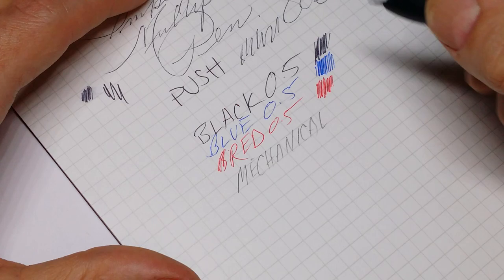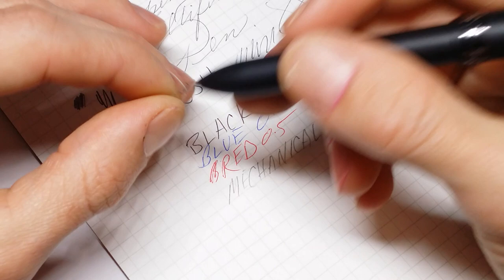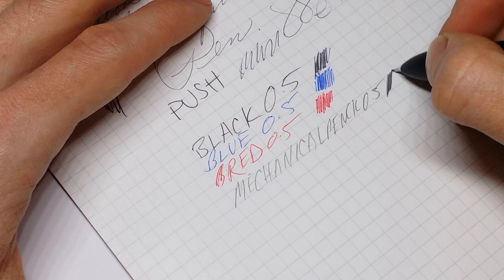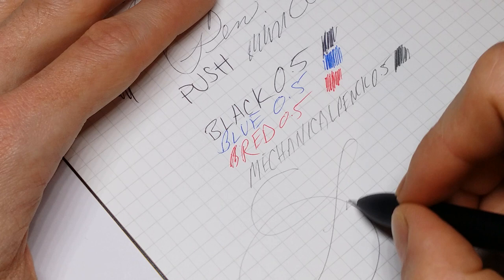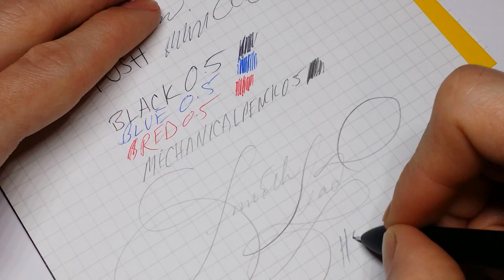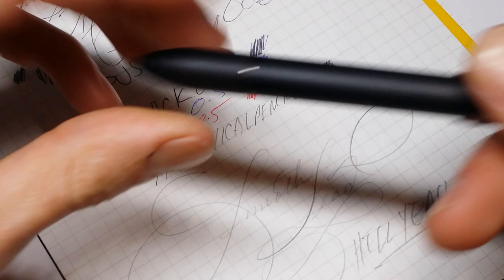I don't like that sound. I don't know. Do you hear it? This is kind of wobbly in here. But again, I guess that's just going to happen. It's a nice smooth lid in here, too. Cool. So that's all the writing samples.